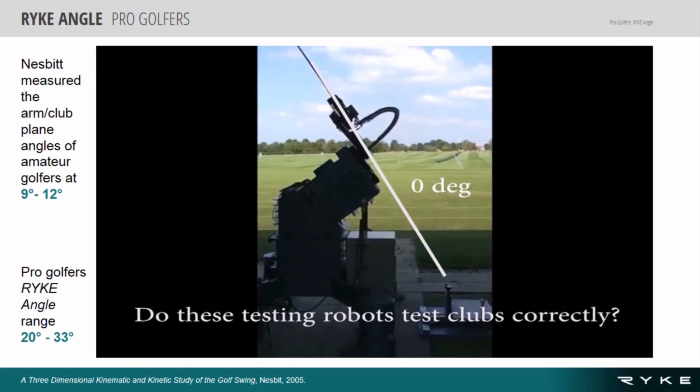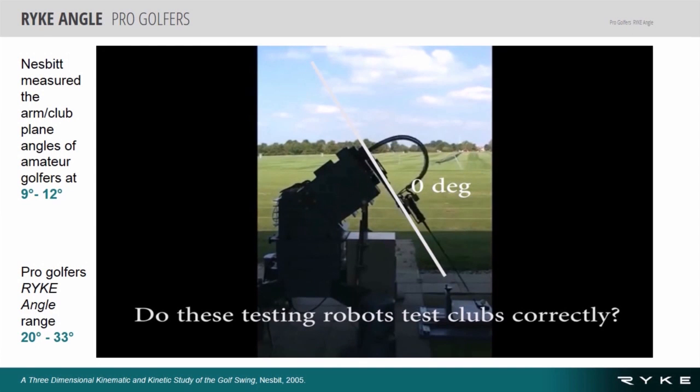These golf club testing robots are a special case. They're obviously designed using the double pendulum model and therefore must use gears to close the club face rather than the naturally occurring Reiki effect. I therefore ask the question, do these robots test golf club shafts and heads correctly? I've patented a machine design that will test clubs using the Reiki effect.